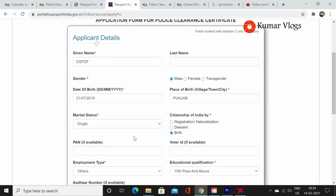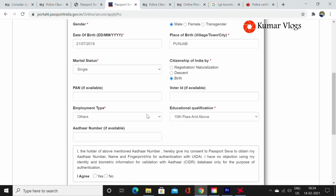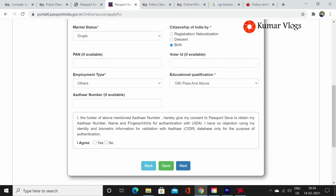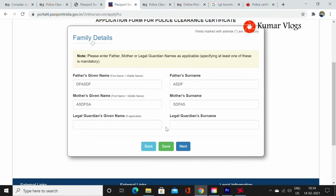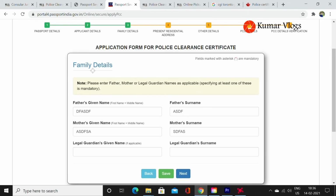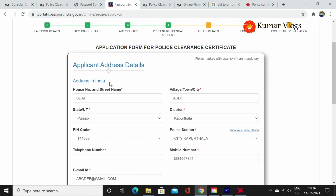Input the applicant details. Input the PAN number, voter ID, and Aadhaar number only if available, but they are not mandatory. If you input the Aadhaar number, you have to press I agree. Otherwise, leave it blank. Here we have to input family details. When we are inputting the names, we have to make sure that they match their passports. Over here, we have to mention our current residential address in India.